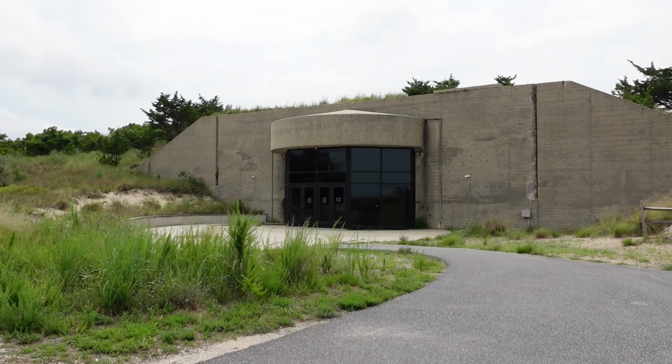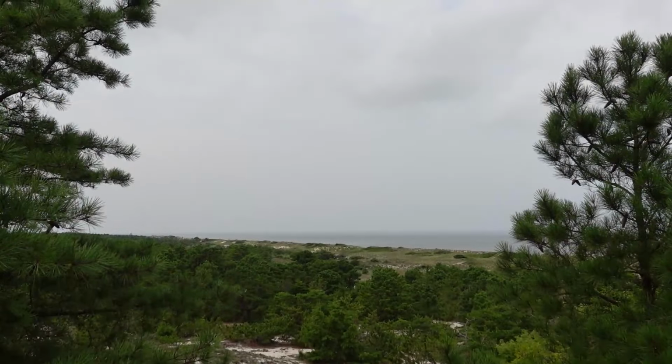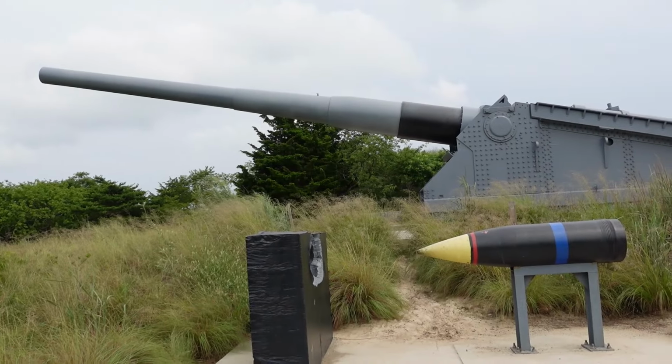Fort Miles, named after Lieutenant General Nelson A. Miles, was a United States Army World War II installation located on Cape Henlopen near Lewes, Delaware. Construction on the fort started in 1938, and it was completed on June 3, 1941.